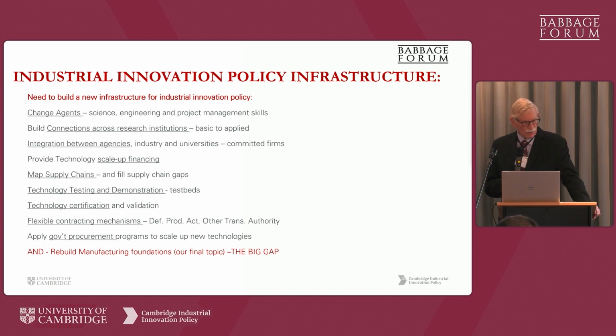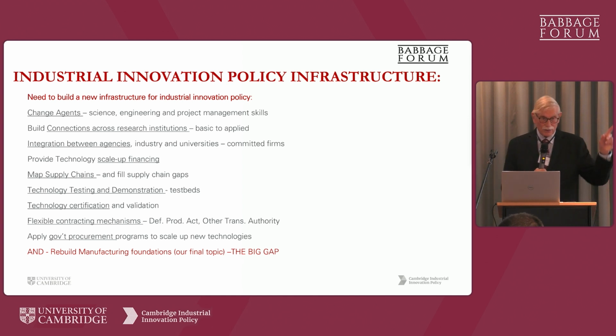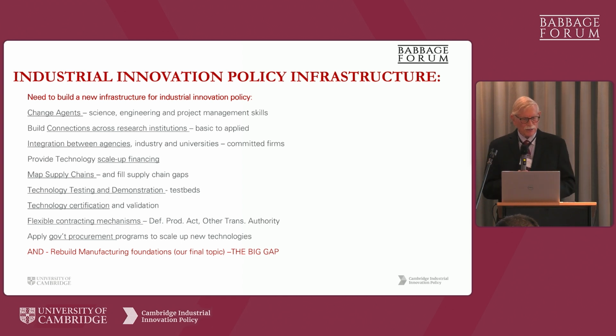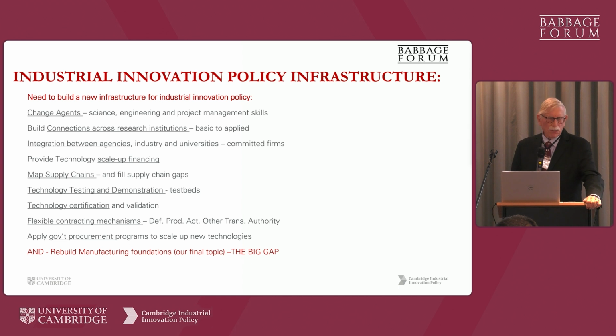Technology certification is available in the life science, health science area, but that can be a really critical market entry opportunity. Could we move technology certifications and validations into other sectors, hard tech sectors as well? Flexible contracting mechanisms to speed government procurement, and applying government procurement programs around the technologies that the government wants to nurture.